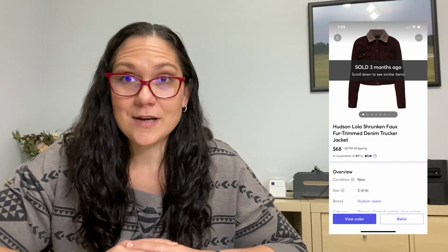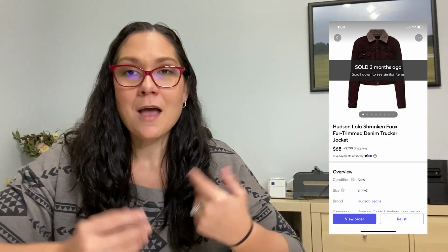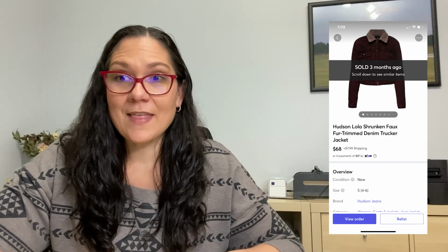The highest selling item on this box was this burgundy trucker jacket from Hudson. This one actually sold for $68 on Mercari. It had been listed for 2 months. I think I had it priced at like $125 and I finally sold it for $68. That was the best sale, and that was all.